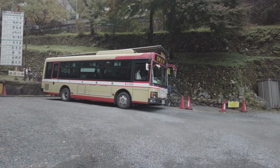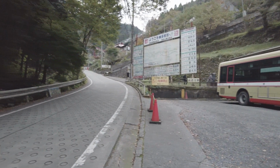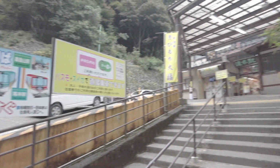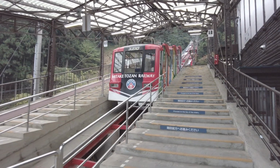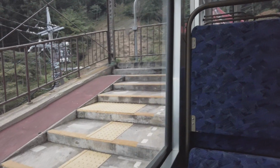We hopped onto a bus to a station called Cable Car Station to ride a cable car up to Mitake Station on the mountain, and after you hike up a couple of kilometers, there is a shrine on the top of the mountain.